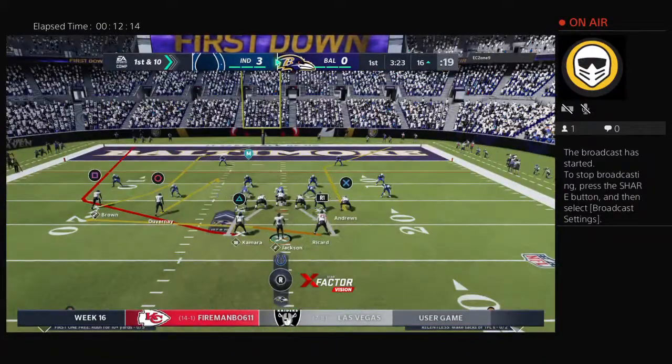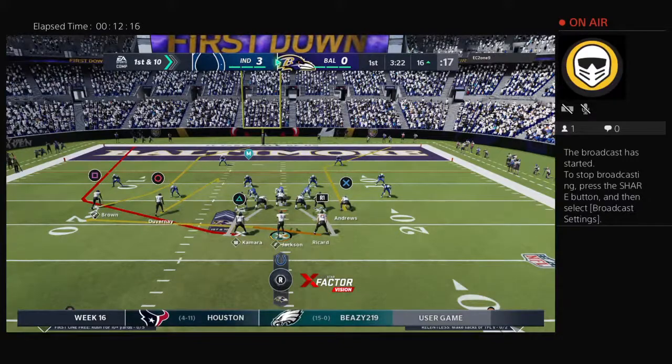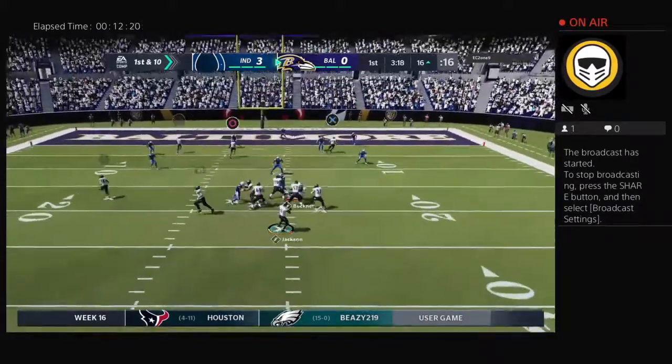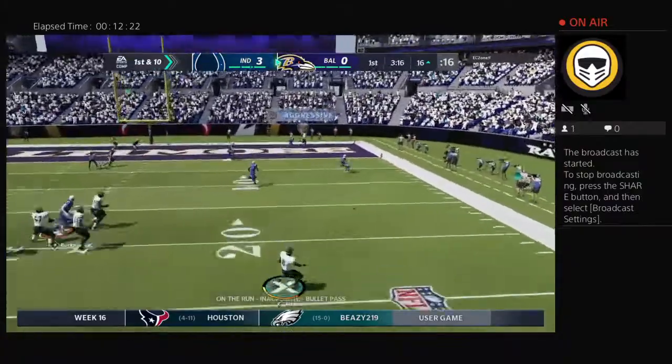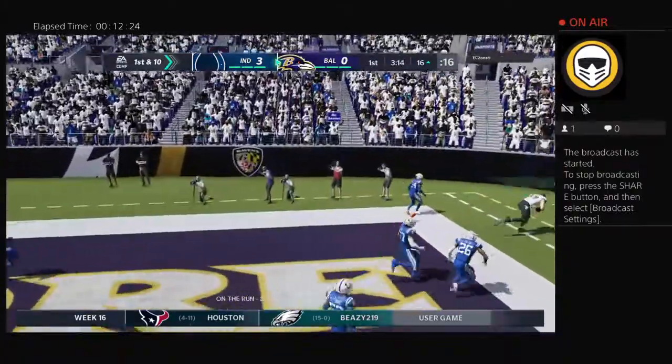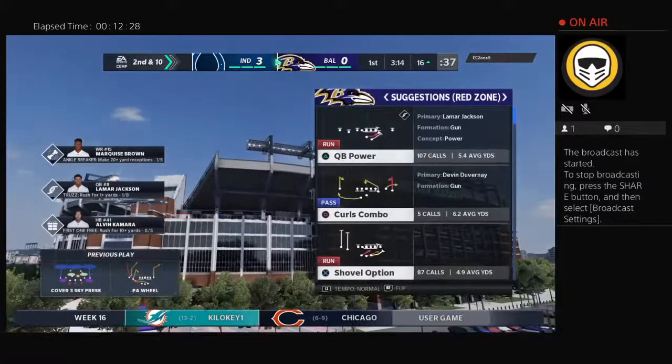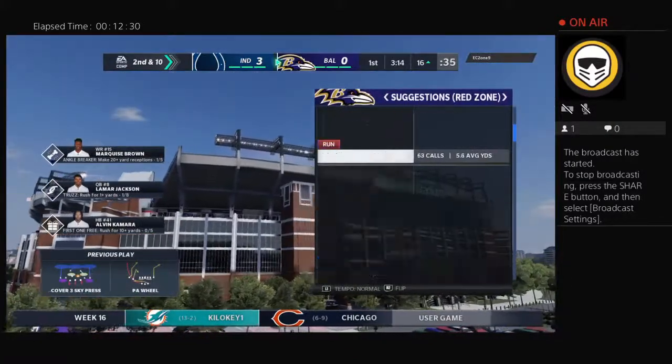Check 53. Here we go. From the red zone now, they'll look to throw. Rolling to his right. To the end zone, but it's incomplete. He was looking for his tight end, Mark Andrews, there. And that'll bring up 2nd down.